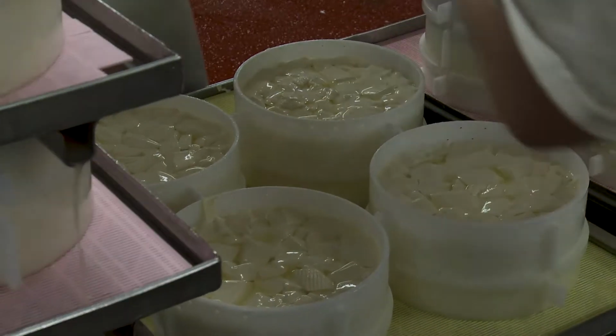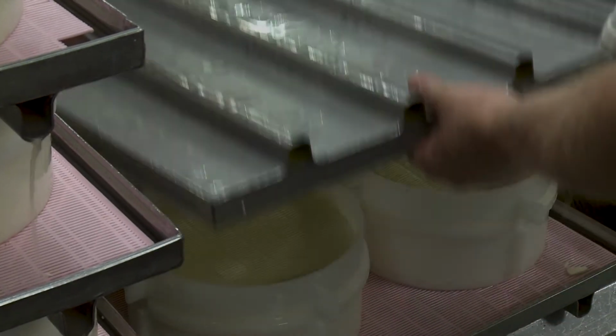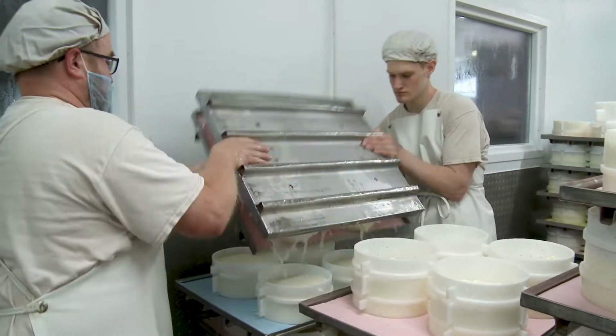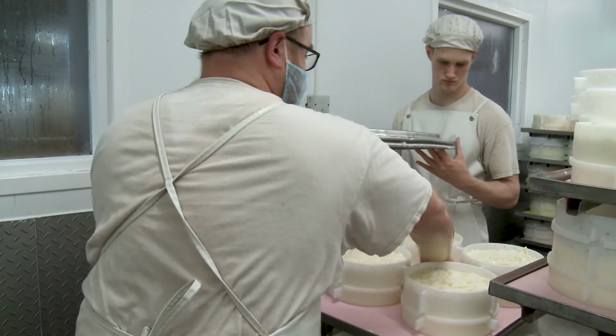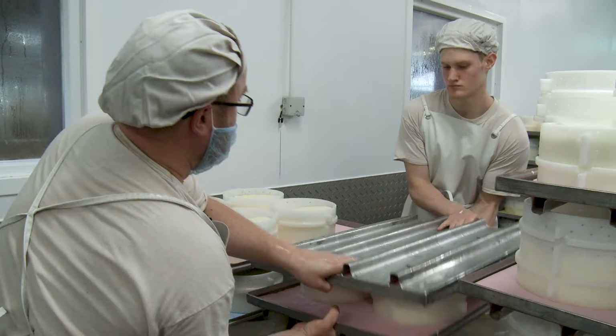It's important to turn the cheese so you're starting to create the rind. So you'll see as we lift off, we're already starting to create that surface, that top and bottom surface of the cheese, so that as the cheese matures, you're going to get a lovely growth of cultures and GOs and PC and everything else.